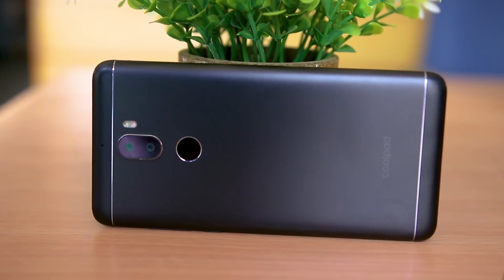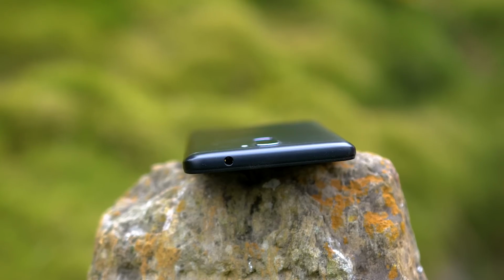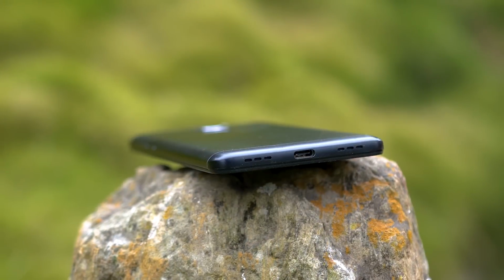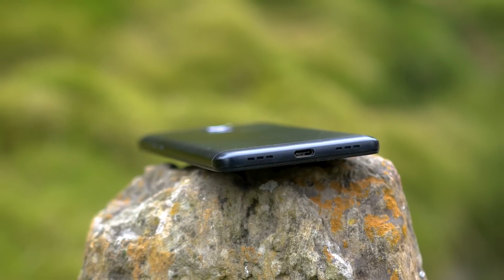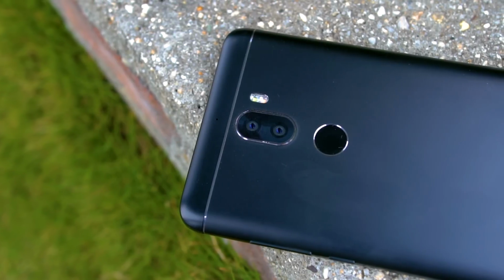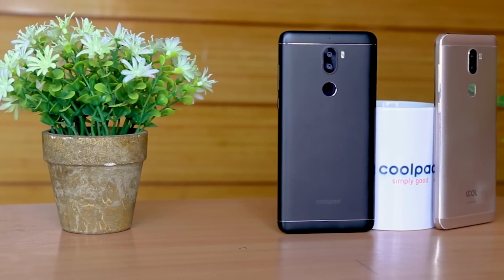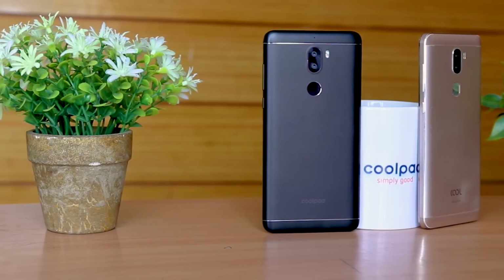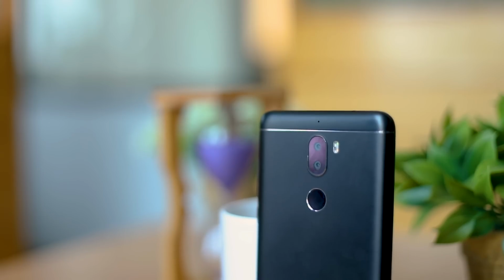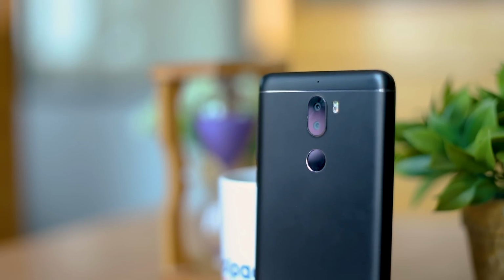The Coolpad CoolPlay 6 is a device enclosed in a metallic body. There is a plastic border at the top and bottom on the rear side that helps with the antenna. And talking about the design, this device lacks uniqueness as there is nothing new that we haven't seen. It looks like a design from last year. I must admit that the unibody designs of the Samsung Galaxy J7 Pro, Huawei Nova 2i and Mi A1 are superior compared to the CoolPlay 6.